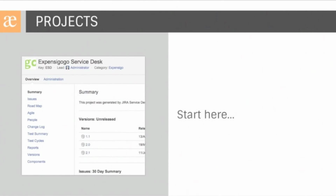Viewing the project information is a great place to start when first accessing JIRA. Here you can learn specifics about the project, such as its components and versions, as well as browse the release roadmap and use predefined filters to sort through the issues.